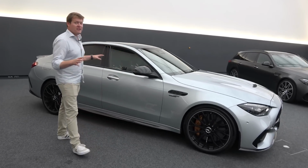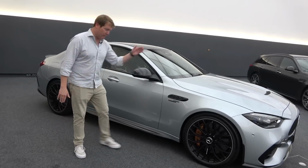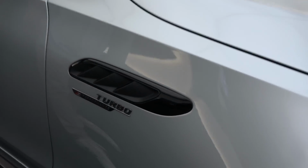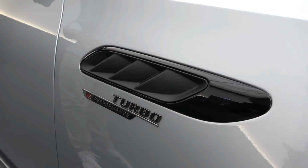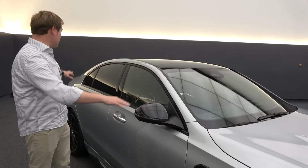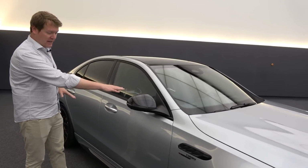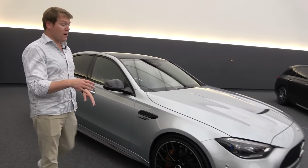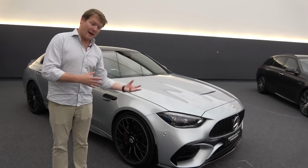Now, there are plenty of other details I haven't mentioned. For example, on the wings just here, the very sporty look that you get, also with the turbo E-Performance badge. Around the exterior with the options, there are two carbon fiber kits, an upper kit, which is things like the spoiler and the mirror caps, and the lower kit, which includes the diffuser, the side skirts, and if you have the shorter front splitter, that would be as well.